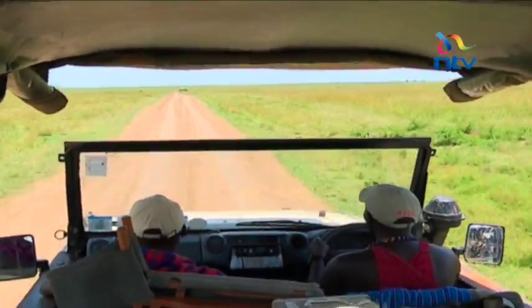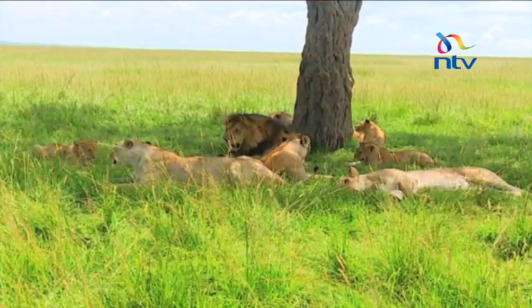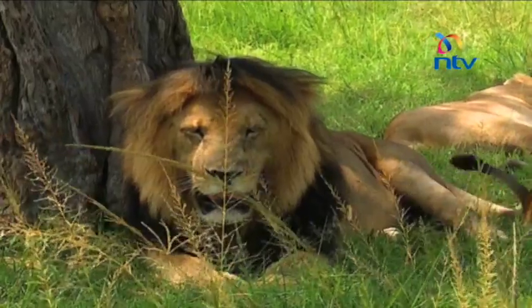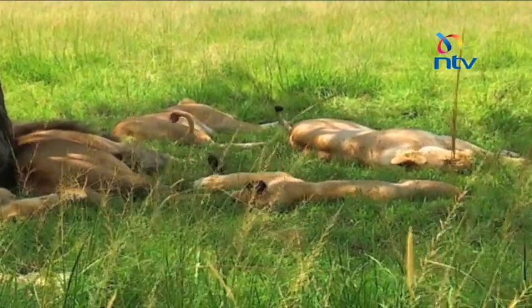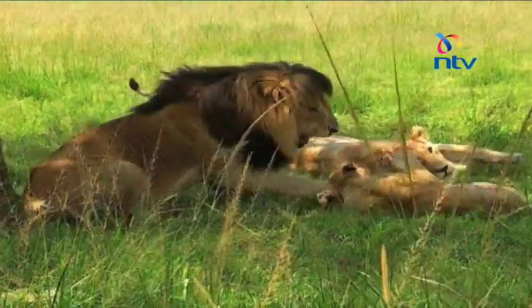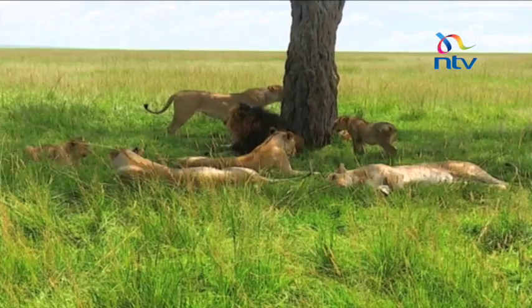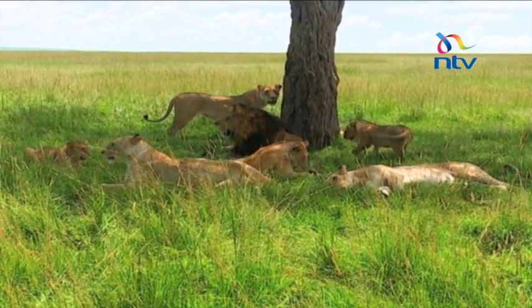We continue the game drive, this time to search for the king of the jungle. Eventually we find a huge, healthy and beautiful pride of lions. The adults laze and catch a snooze, but the cubs, like any kids, want playtime. This is the Ridge Pride, known for hunting topi. This is their territory. Soon, though, we head off to look for the Marsh Pride.